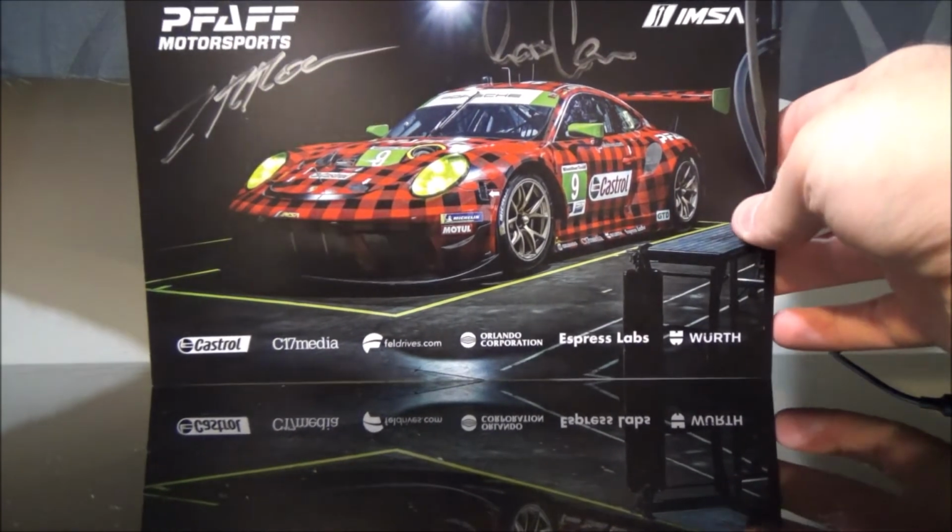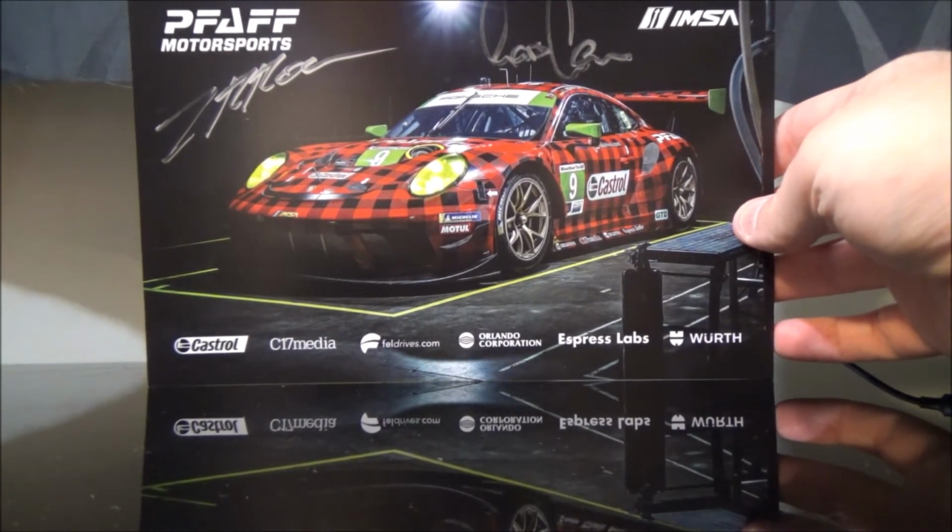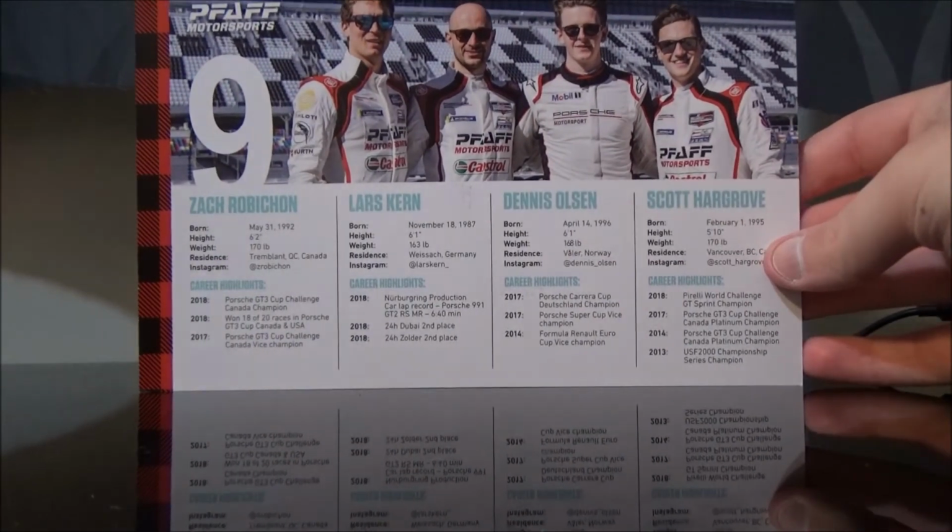The first hero card, let's zoom it all the way out so we can get a nice view. There we go. First one is the PAF Porsche. And I probably just butchered the hell out of that name. Here's their hero card with Scott Hargrove, as I mentioned earlier. He used to be an Indy Lights driver.